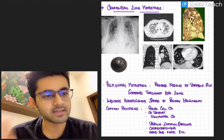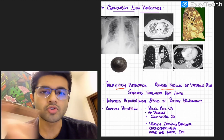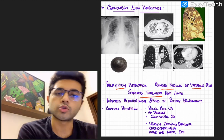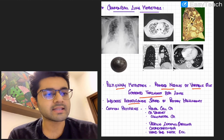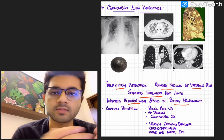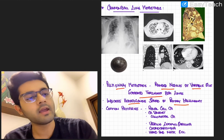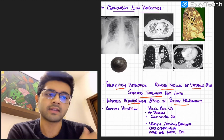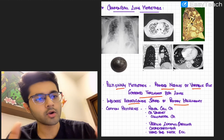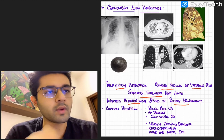So cannonball metastasis is a type of pulmonary metastasis in which you have rounded nodules, usually well circumscribed rounded nodules of variable size that are scattered through both the lungs, and this indicates a hematogenous spread of a primary malignancy. So usually it's seen with sarcomas, because we remember from patho that sarcomas usually spread hematogenously, that is via blood, and carcinomas usually spread via the lymphatic system. So in pulmonary metastasis or cannonball metastasis, you see well rounded nodules of variable size scattered in both lungs, and it comes to the lung via the hematogenous route.